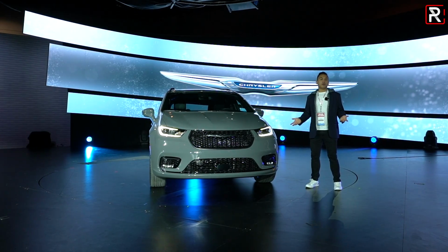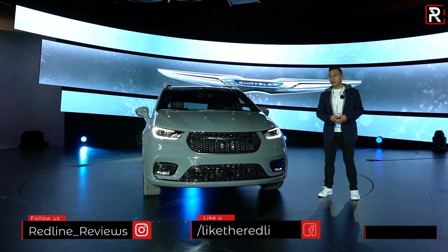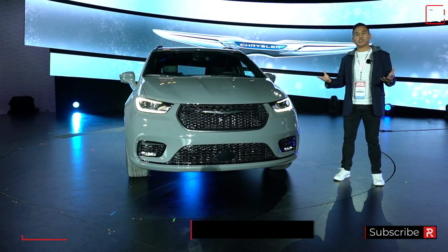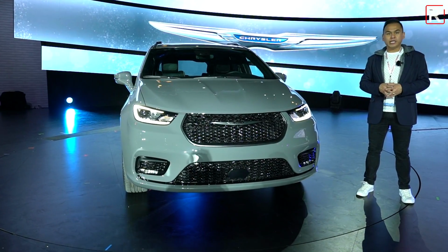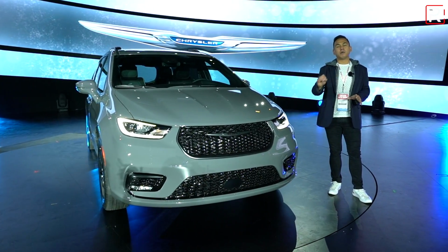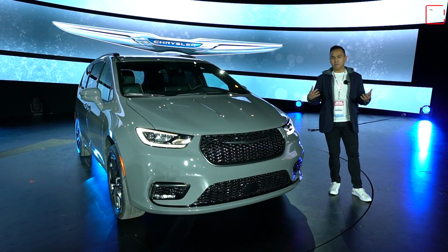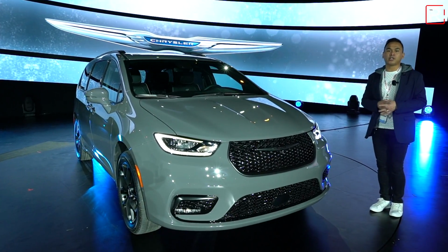Now, Chrysler made a pretty bold change when they discontinued the Town and Country name about 3 years ago when the Pacifica came on board. Remember, the Pacifica used to be a crossover vehicle that was like an SUV from about a decade and a half ago. For 2021, the company has made very extensive changes to the Pacifica because if you guys remember the pre-refresh model, it had the old front fascia from the Chrysler 200, which to me, I never really liked. As you can see, the design changes for this particular one that I'm showing you here.